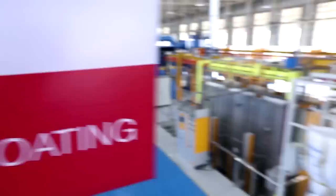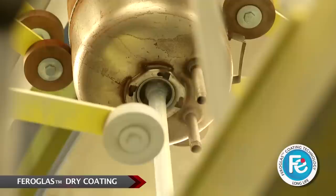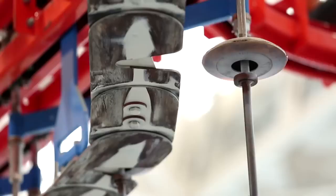Havells water heaters employ special dry powder ferroglass technology on Swiss-made equipment found in some of the best water heater brands in the world for uniform glass lining in the tanks to enhance the life of the water heaters. It's a clean, environment-friendly process which does away with traditional wet coating methods, thus saving precious water resources, and is a non-polluting coating method.